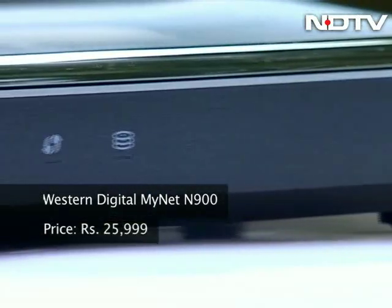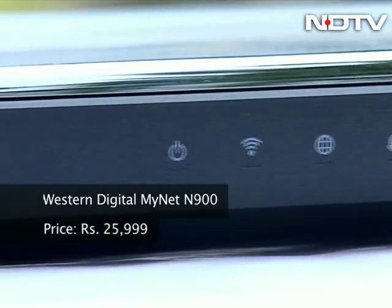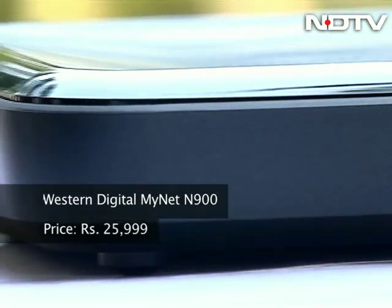Also included is inbuilt storage, which comes in either 1 TB or 2 TB and takes backups of your files automatically.